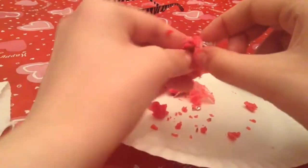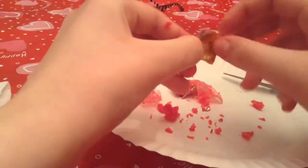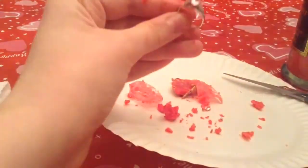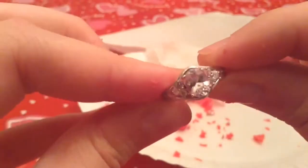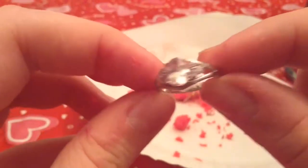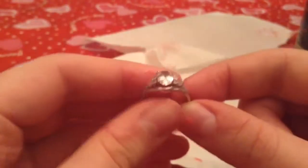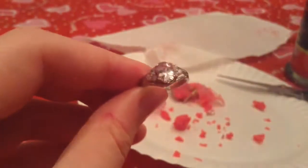Okay. Oh, whoa. Wasn't expecting that. Oh, wow. I got to clean it off. There we go, guys. Here's my ring. Wow, look at that. Oh, this is so cool. Okay, I'm going to go clean this off a little bit better, and then we're going to see what it is actually worth by putting in the code online.